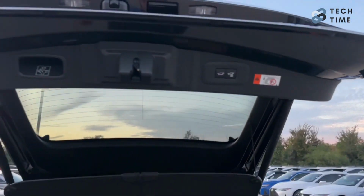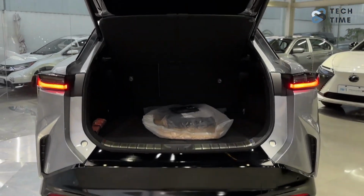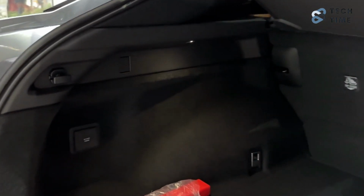It is rather lower than usual, which has been made possible by the near horizontal hatch above it. However, there is the donut spare tire, which has been set on the trunk floor. The automaker could have done better to place it somewhere else, because when it sits on the trunk floor, it takes up quite a bit of space.